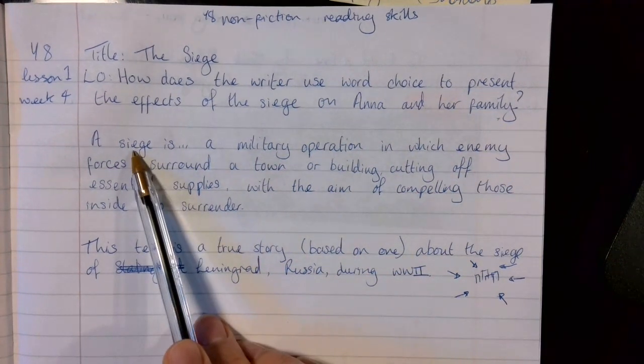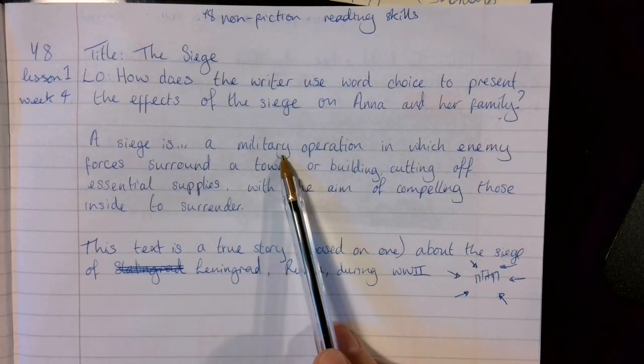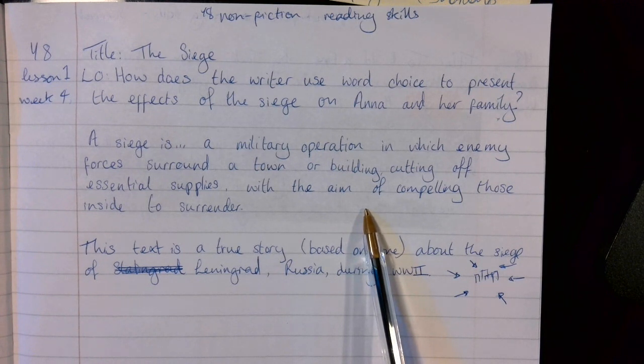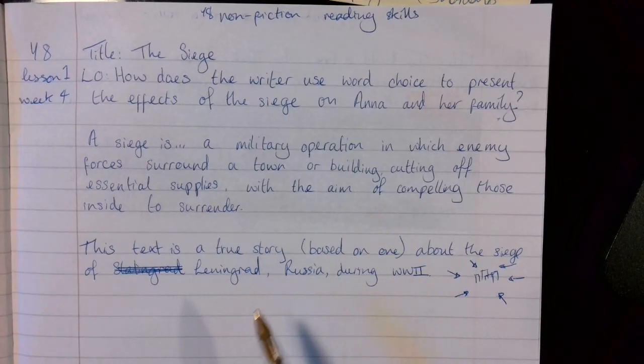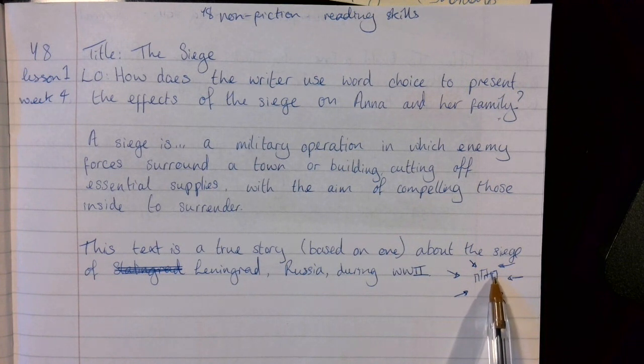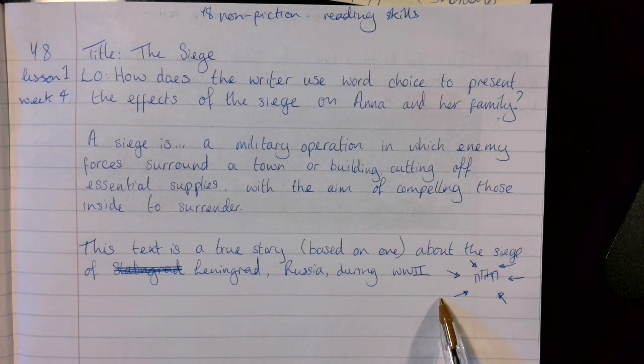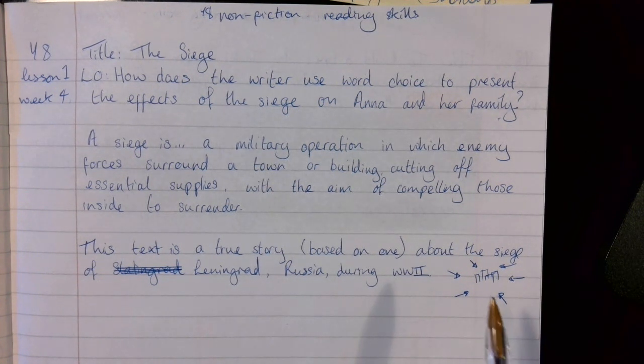Before we start, let's consider what a siege is. It's a military operation in which enemy forces surround a town or building, cutting off essential supplies with the aim of compelling those inside to surrender. The text is based on a true story about the siege of Leningrad in Russia during World War II. The city of Leningrad was surrounded by German forces who were stopping the supply of food and other essentials getting into the city. There were over 1 million civilian casualties, and it's a really sad story of the effects of the siege on the civilian population.